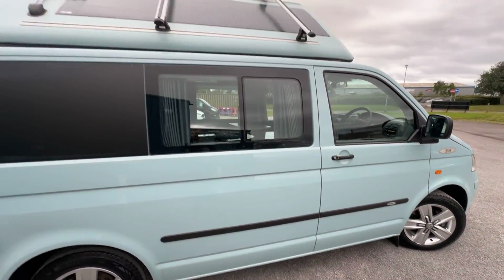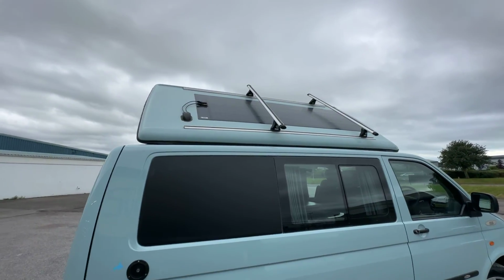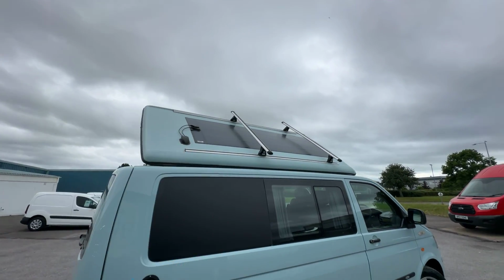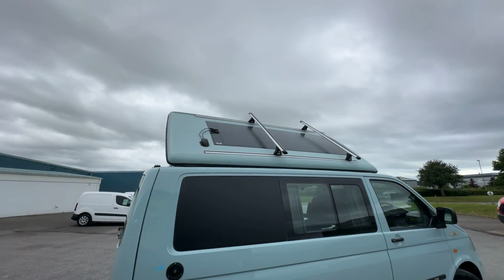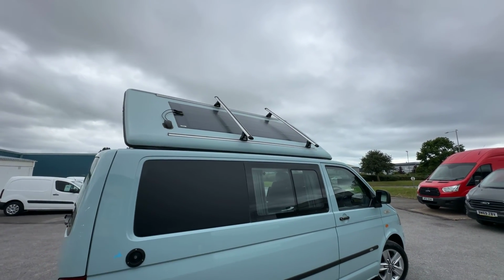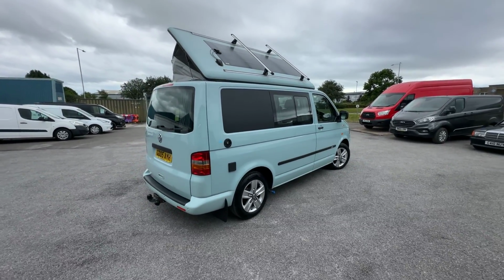It's very impressive indeed. Having a look at the roof, there's a really nice big solar panel there on the roof, which I'm told works exceptionally well when you're maybe off grid and you haven't got access to the electric hookup. That's really nice to see. A great size modern solar panel, and also a couple of roof bars as well. So if you wanted to put something up there, maybe a canoe, that can certainly be done as well.